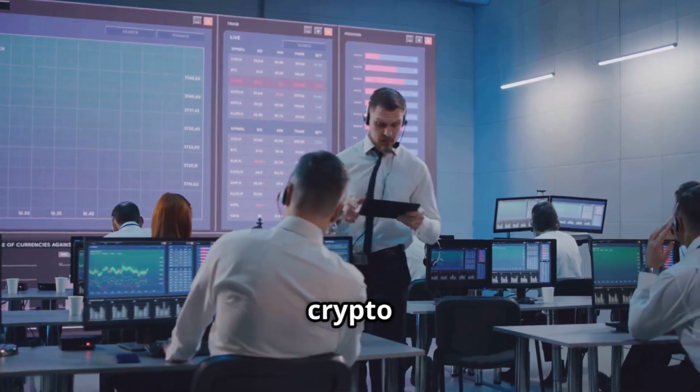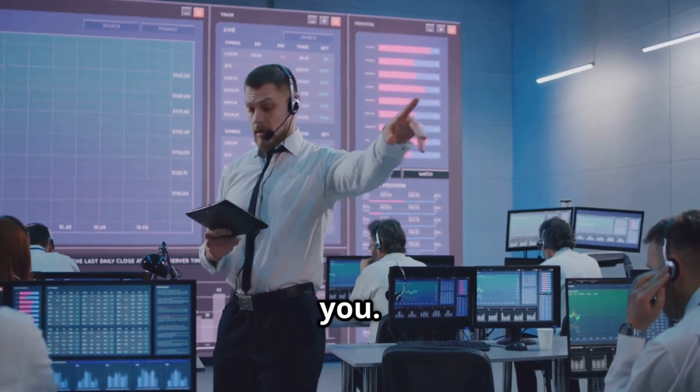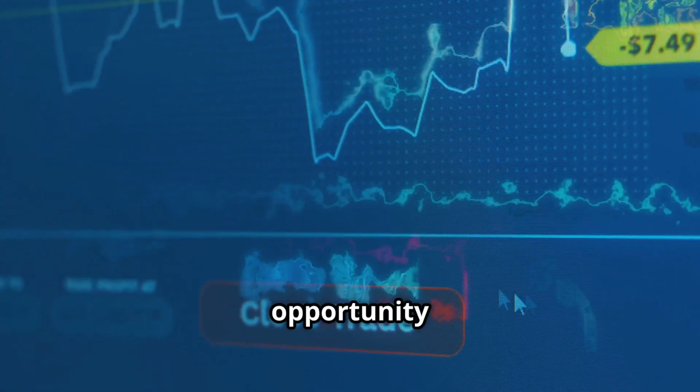So, whether you're a crypto newbie or a seasoned trader, Coinrule has a plan that's perfect for you. Automate your trading, save time, and never miss a market opportunity again.